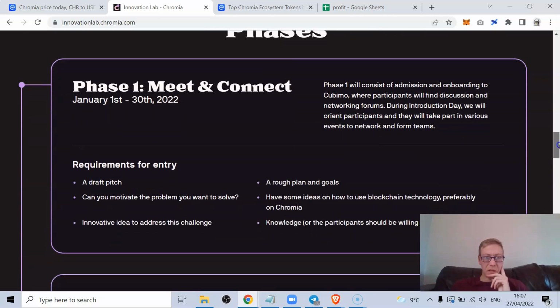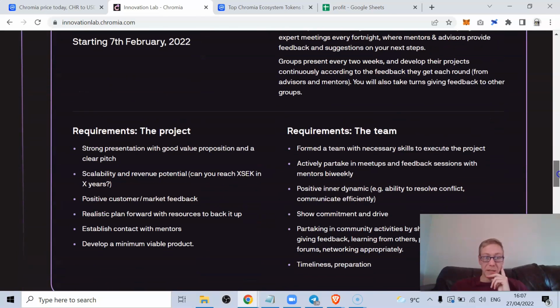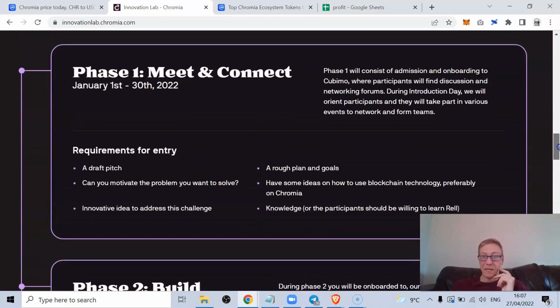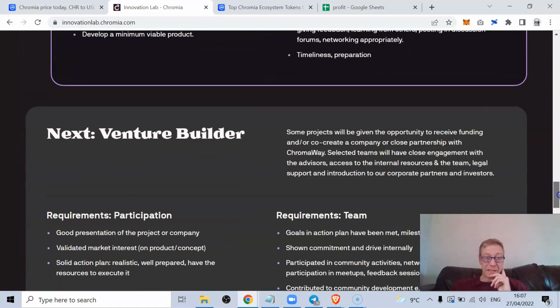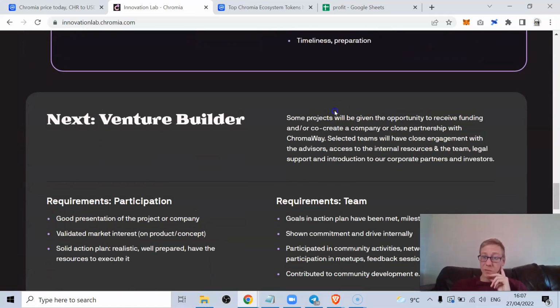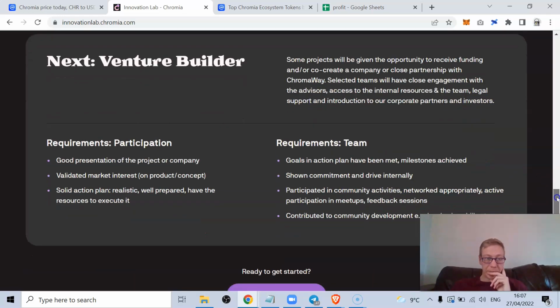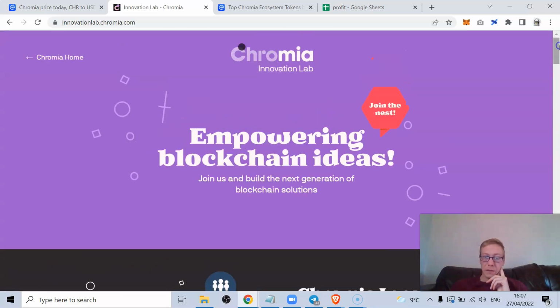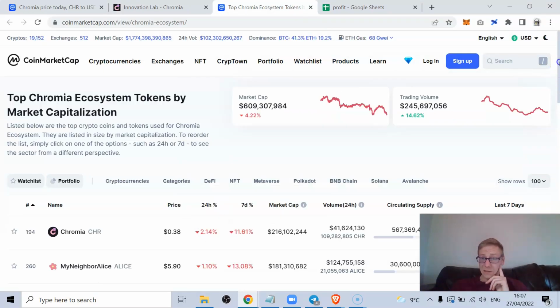It's a really good idea, and it's good to see that they've actually got plans in place in terms of next steps. Phase 1 was meet and connect, phase 2 was build, and the next step is venture builder. So some projects will be given the opportunity to receive funding and/or co-create a company or close partnership with Chroma Way. Selected teams will have close engagement with the advisors, access to the internal resources and the team. Again, a really strong step in terms of growing Chromia's ecosystem, which isn't bad, to be fair.